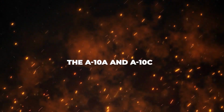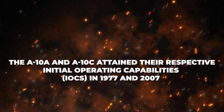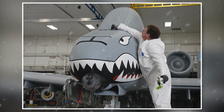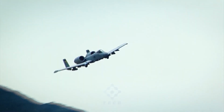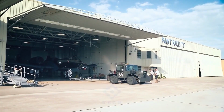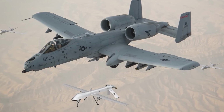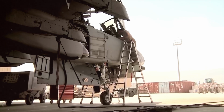The A-10A and A-10C attained their respective initial operating capabilities in 1977 and 2007. In June 2007, Boeing was granted a contract worth $2 billion for the A-10 Wing Replacement Initiative. In September 2013, the United States Air Force opted to procure 56 replacement wings, thereby augmenting the overall count of aircraft within the program to 173. In August 2019, the final 173 aircraft underwent wing installation at Hill Air Force Base in Utah. The recently developed wings exhibit improved strength and effectiveness.